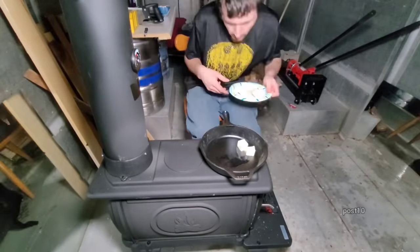I'm gonna go ahead and pour the grease here onto this plate, and that will be quick to solidify. And then we can throw it outside and something will eat it. It's winter time. Animals are looking to fatten up.